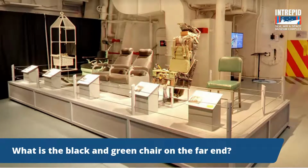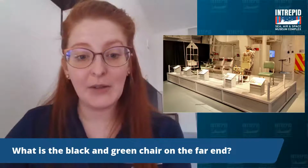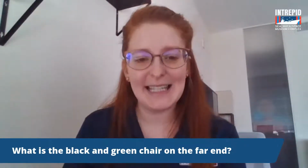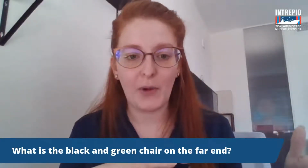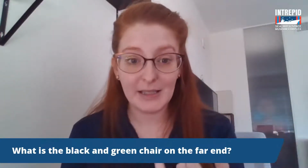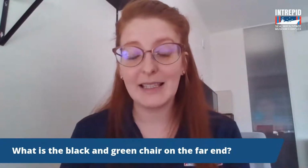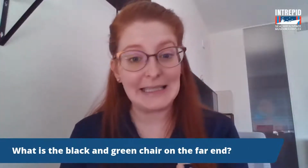So that, my friends, is a dentist chair. Now, like I said, there were 3,000 men aboard the Intrepid, and the Intrepid was kind of like a city at sea. Everything that you would have in your community, you would have on board the Intrepid as well. So dentists, right? These men were serving anywhere from 6 to 9 months. That's enough time to get maybe a toothache or definitely get a cleaning.